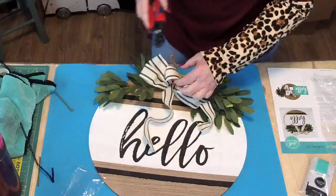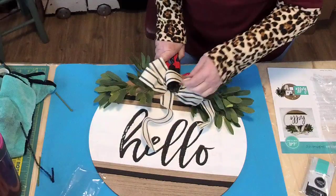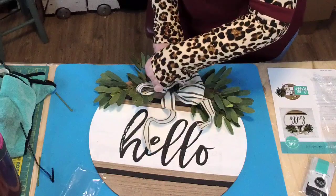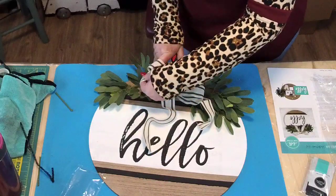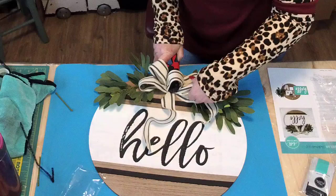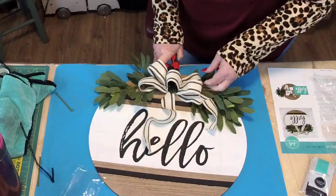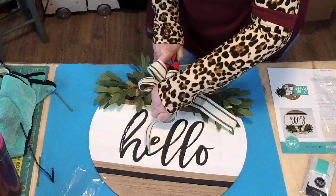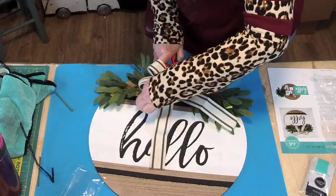And I'm going to use these to push it down so you don't... Do not want to burn your fingies. We're going to fluff those up a little bit. I'm just going to hold this down, and we're going to cut our tails.